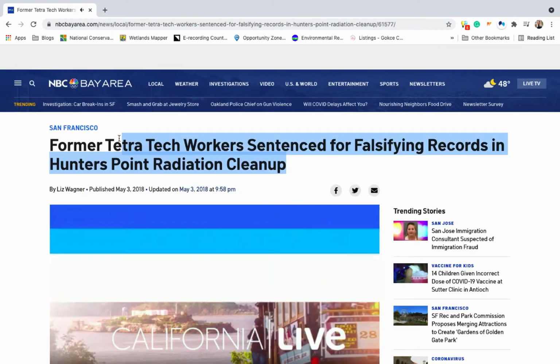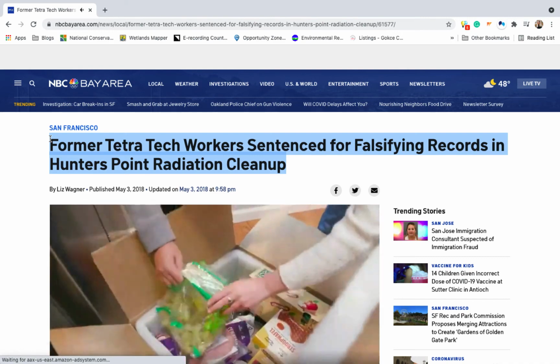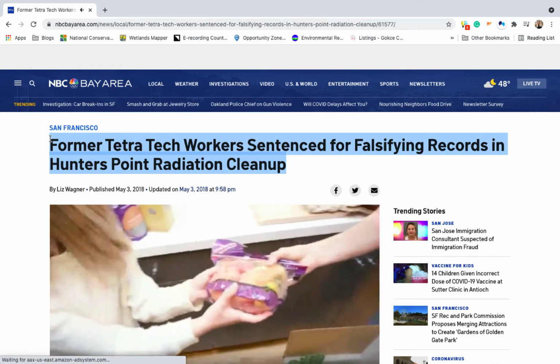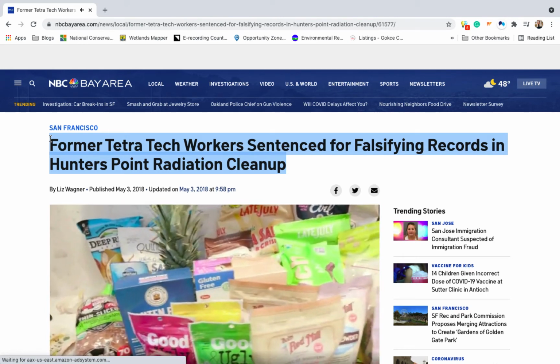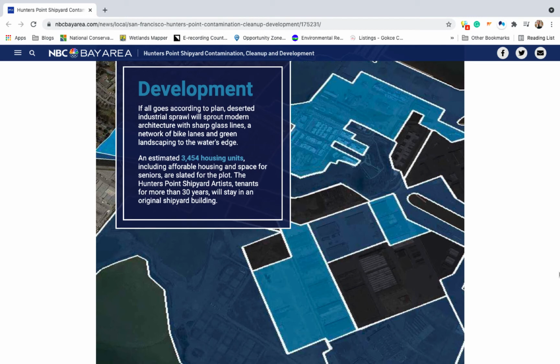His allegation led to a federal investigation that resulted in 2 Tetra Tech supervisors being sentenced to prison for falsifying soil sample reports. But the scandal called into question the entire remediation process. More importantly, the discovery of the disk on Parcel A raises concerns about the possible contamination of parcels that had previously been classified as uncontaminated and which have since been developed into housing.